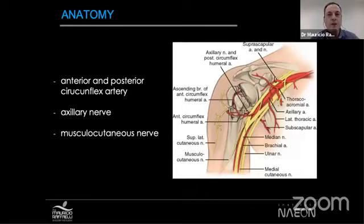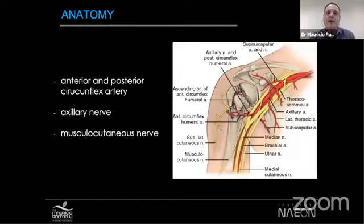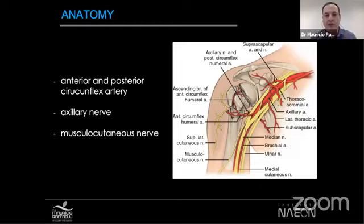Another important thing to remember in the anatomy is the neurovascular anatomy, the anterior and posterior circumflex arteries. The anterior and posterior have importance to avoid vascular compromise to the humeral head. So we need to take care of both arteries. The axillary nerve and the musculocutaneous nerve can have some trouble when you have displacement in the fracture too.